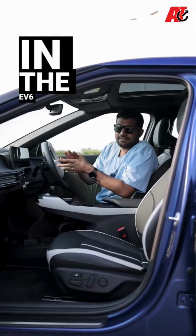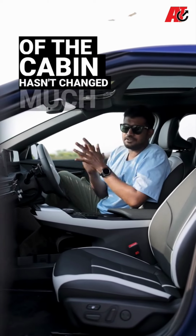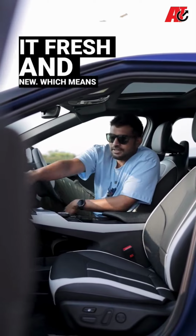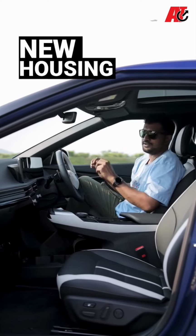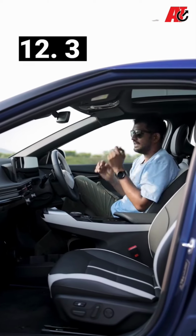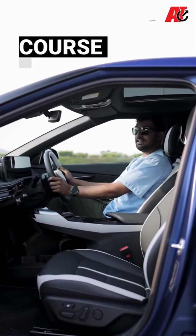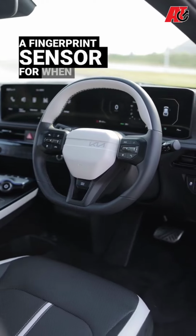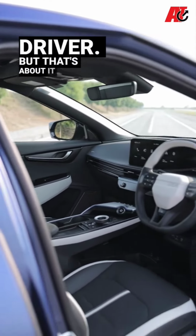Now if you've been in the EV6 before, you're probably going to realize that the layout of the cabin hasn't changed much, but Kia have done enough to make it fresh and new, which means that you get this new textured finish on the dash. You get a slightly new housing for the twin 12.3-inch digital displays, but the most significant change, of course, is this 3-point steering wheel, which also gets a fingerprint sensor for when you need to drive it as a registered driver. But that's about it from the inside.